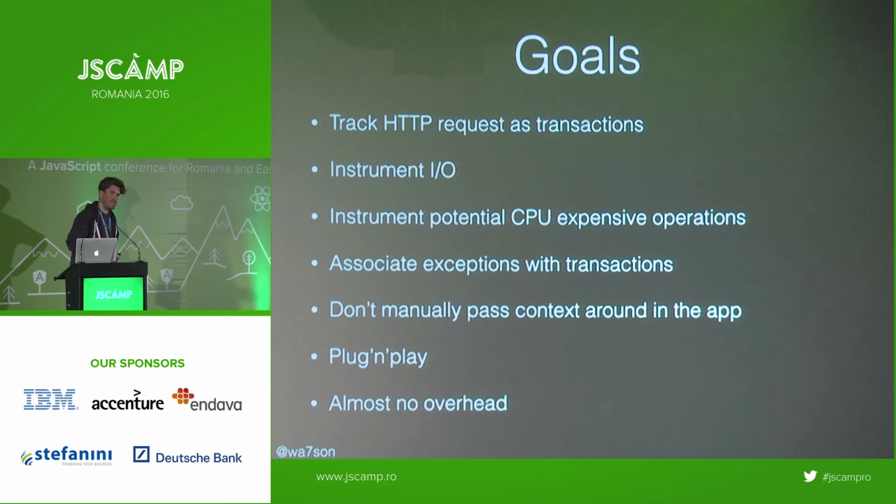And then we want to associate exceptions that happen in your application with these transactions, as I said. And we don't want to do it by manually passing around the context, because that's just not really plug and play. And of course, we want this to happen with absolutely as tiny an overhead as we can think of, so it doesn't affect the performance of our application. That would be a really bad tool, if we install it to measure the performance and it affects the performance.